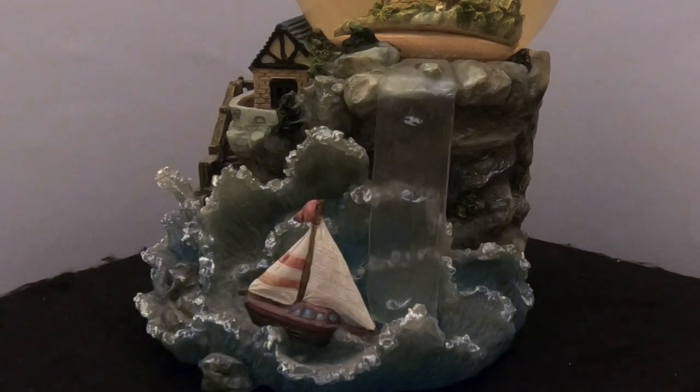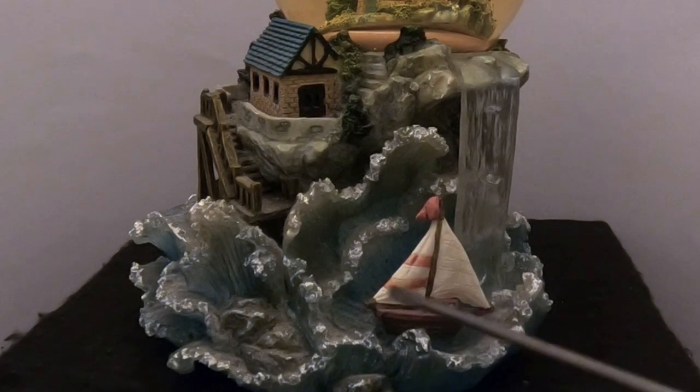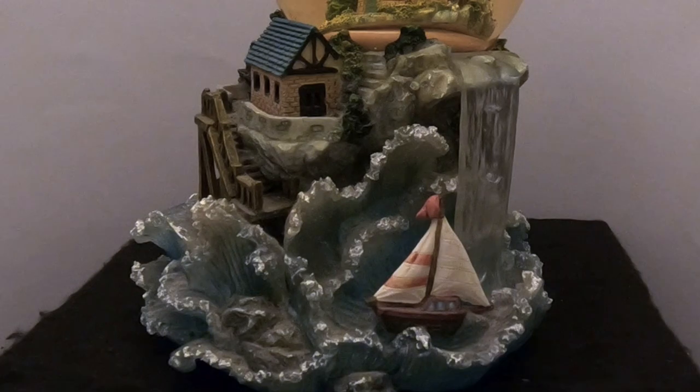And then you have a sailboat down here. It looks like it gets whopped. Now, you know what? This is some rough water for this sailboat to be in. I don't think you want to be this close to the lighthouse and in this kind of rough water, but he's in there.